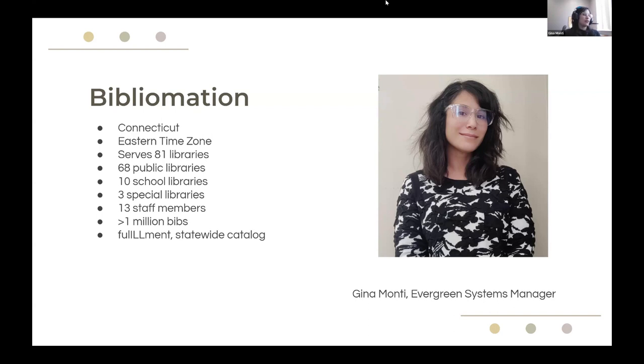And in addition to Evergreen, which services our consortium of the 81 libraries, we also have Fulfillment, which is the interlibrary loan system, so that any non-consortium members of Bibliomation can contribute to an interlibrary loan system that's based off of Evergreen that Equinox had developed for us. So we call it also the statewide catalog, and we also support that in my department. I think that's it for me.